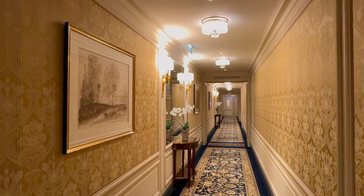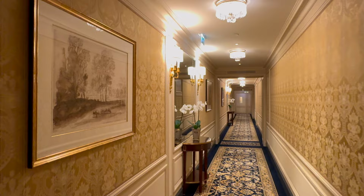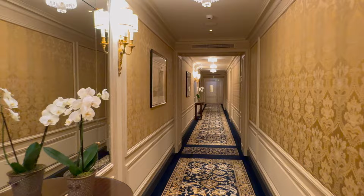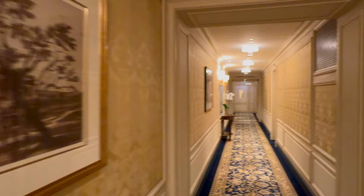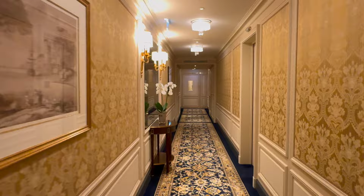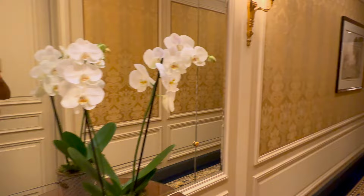So welcome to my floor at the Ritz Paris, in room 118. It's the corridor, a superbly decorated place. That's Mr. K in the mirror. Sports fans, greetings. Welcome to Paris and the Ritz. Here in 118, just got in earlier today, just finished unpacking, and we've got 3 days, two nights here at the Ritz. This is us, 118, and these are the flowers we've got here.